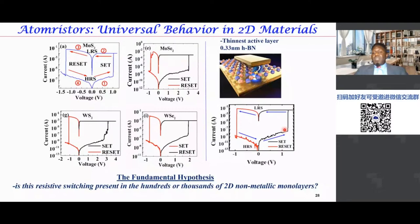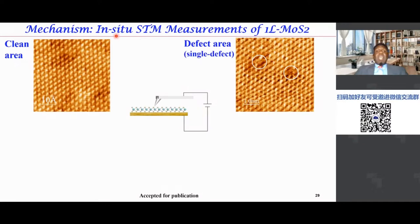So the question is, what is the mechanism of this effect? We started looking into atomistic methods to look at the atomic details in order to understand this. STM is one of the best methods to do atomic studies. Especially in this kind of STM study with my postdoc, Saban, we can use the STM tip to do imaging. So this is a clean area of the material. And then we can also find areas that have defects. This white circle marks defective areas that are missing atoms of sulfur. And then we can do transport locally in these areas.